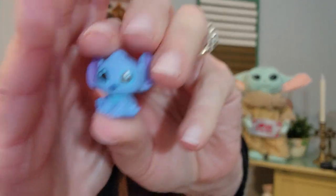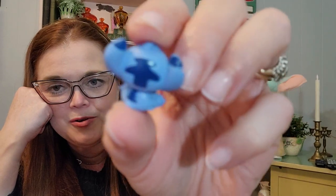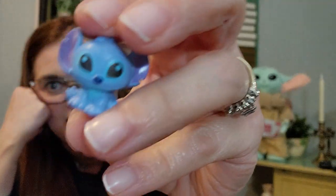All right, next is the one that I really wanted. Oh, Emma's going to die. I'm not going to show Emma yet, but look at it. Cute. Emma's eyes opened or closed. His eyes are open. He's a common one.